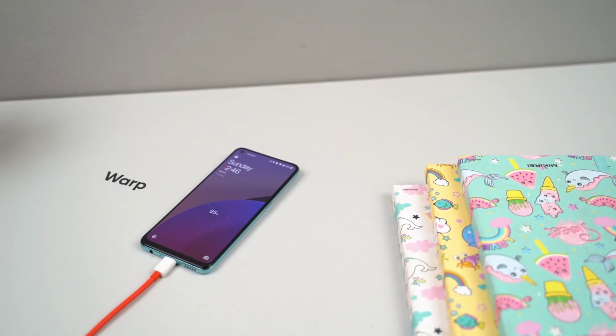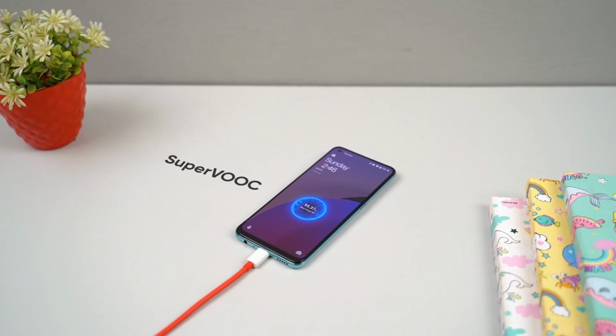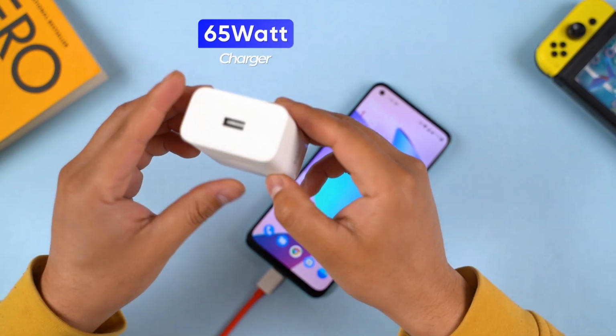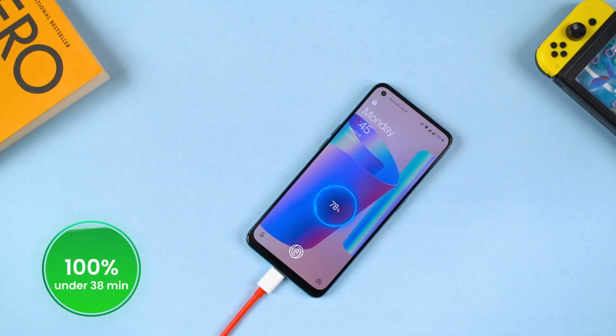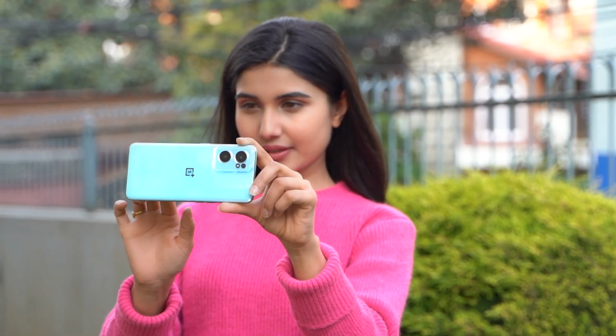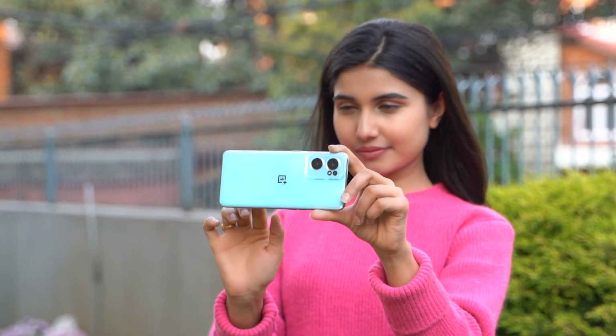a decidedly premium smartphone. OnePlus has ditched its Warp Charge technology in favor of Oppo's Super VOOC on the OnePlus Nord CE2. But as we all know, it's just the name. The core charging tech of these two brands have always been the same. Here, fueling up the phone is a breeze with its in-box 65-watt charger, which takes just 38 minutes to juice up the 4500 mAh battery inside. And the battery life on this thing is pretty good too. Under normal usage, which consists of a few sessions of PUBG Mobile every now and then, shooting photos and videos alongside casual web browsing, we were easily able to get around 6 to 7 hours of screen on time here.